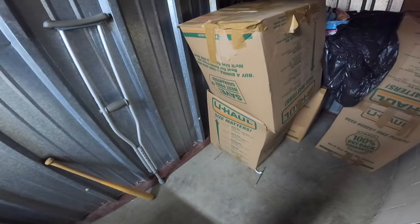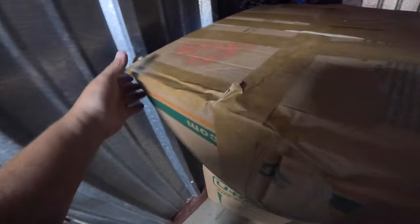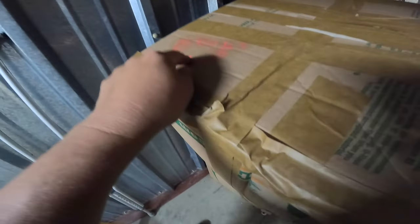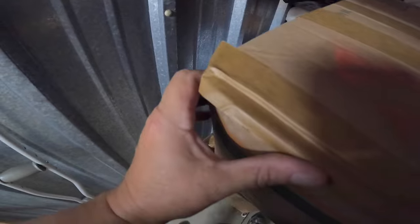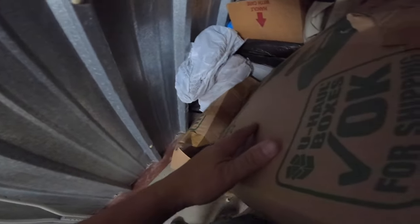But uh-oh, this box is super duper heavy. Oh, it says, I think it says books. That's not good. Why do they always put the books in the big boxes? I don't know how to pack. That's heavy.